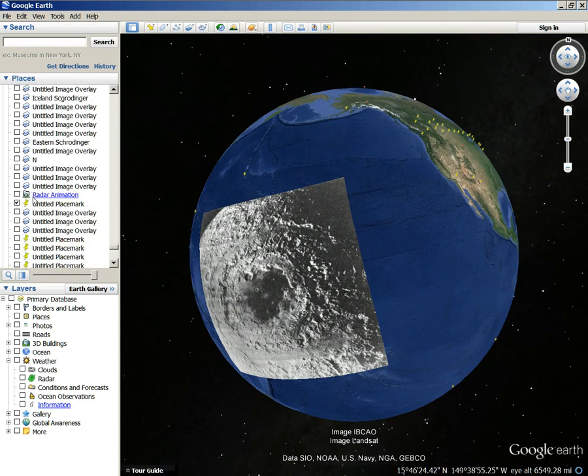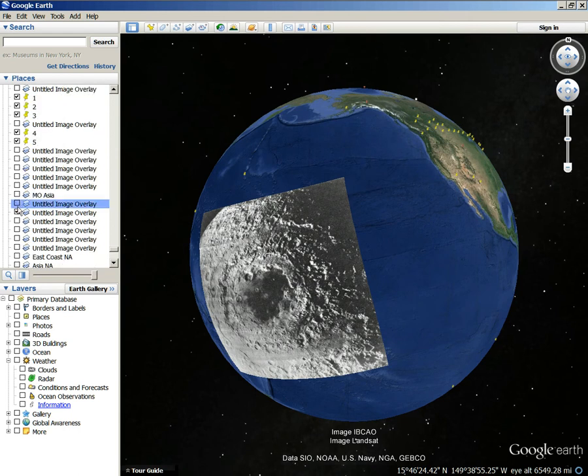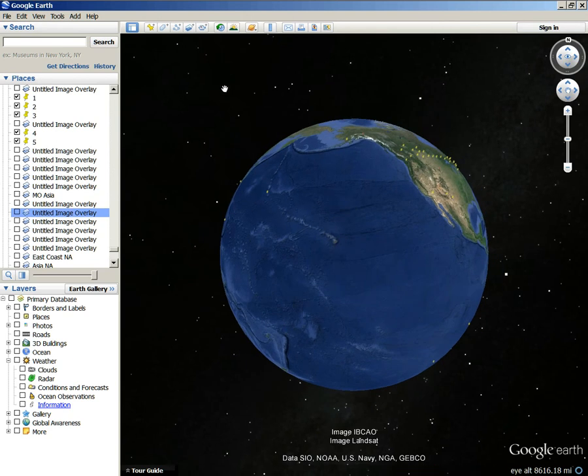Higher. Oh, there it is. Okay, so, to the moon.